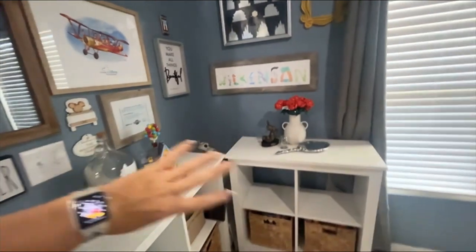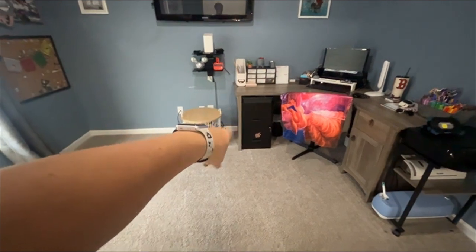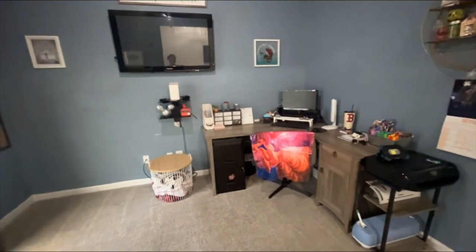And then this, I don't think, looks too busy. I think it looks fine. Nothing over there right now. I need to order a cord hider for that. And then I'm going to put that over there. That's pretty much the same. And then my desk, obviously, my printer stuff. And then I organized that, and so that's all empty now. It's empty over here, so much room.